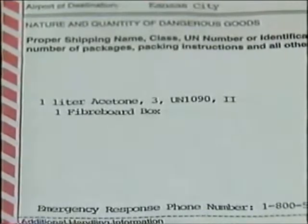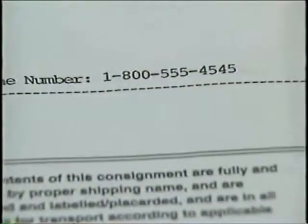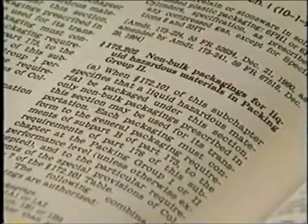The shipping paper must include the total quantity of material being shipped and any additional descriptive information required by the hazardous materials regulations. Shipping papers must have a 24-hour emergency response telephone number and a signed shipper's certification. The air freight agent also checks the condition of the package. The packaging is determined by the hazard class of the material and the packing group assigned to the material. The hazardous materials regulations offer the shipper a choice of packaging.